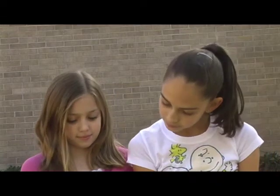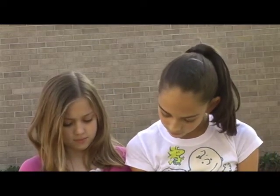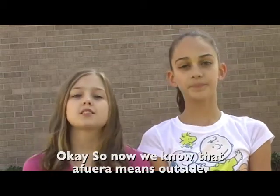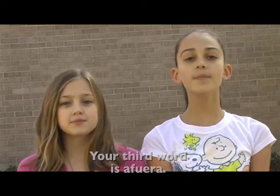Last week's clue was "go afuera to the picnic tables." We didn't know what afuera meant, so we're going to look it up in a Spanish-English dictionary. Here is the Spanish-English dictionary. I wonder if it has afuera. There it is. It says afuera means outside. So the clue must be telling us to go outside to the picnic tables. Let's go to the picnic tables and find out.